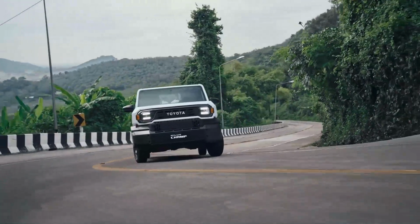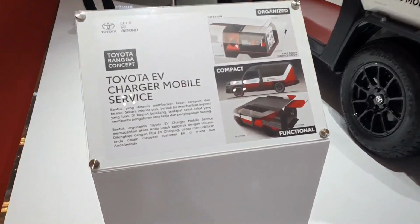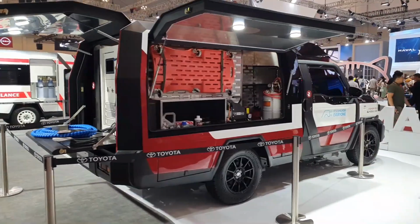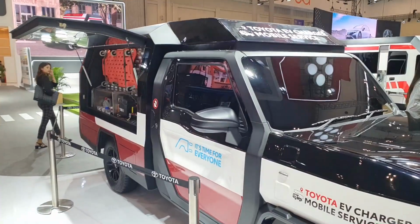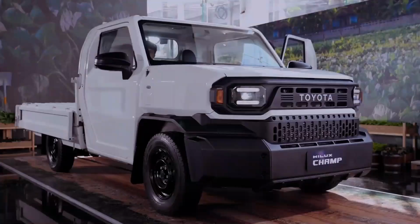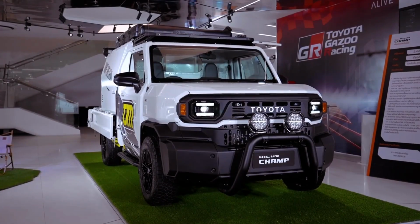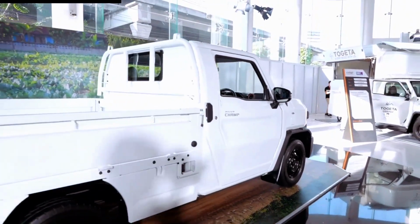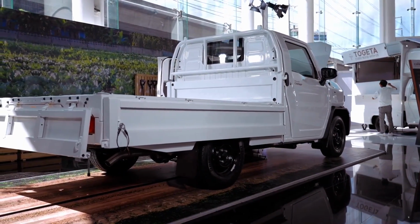Want a monster off-roader? Slap on a roof rack and some beefy tires. Need a mobile workshop? Toolboxes and compartments galore await. Beds, cabs, bumpers, and lights, the only limit is your imagination. You can turn this truck into your own personal masterpiece, one that reflects your style and needs perfectly. So, in a way, it's not just a truck, it's an extension of you.